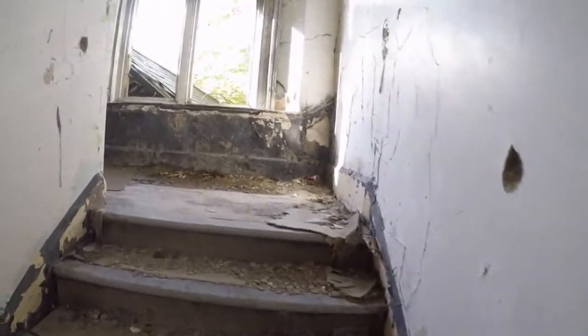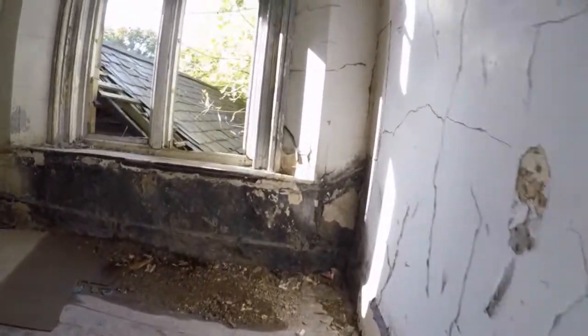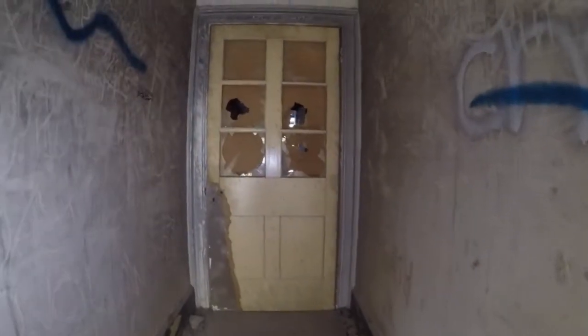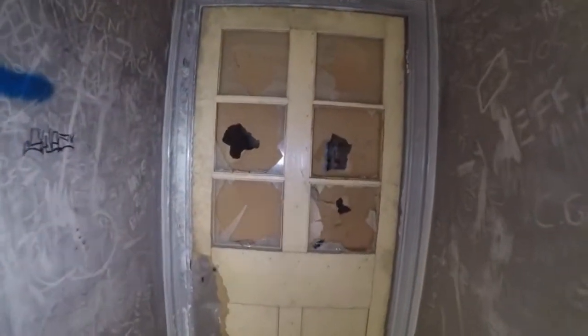There's literally a car parked outside, which I think they're probably looking for us. Oh well, fun and games, as they say. Just look at that door. The floors are gone up here, so I don't think I'll be able to venture inside. Too far anyway.